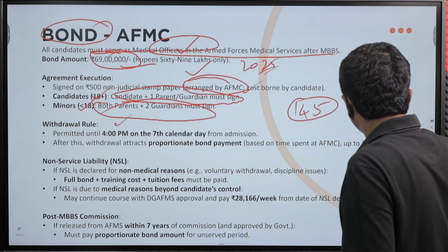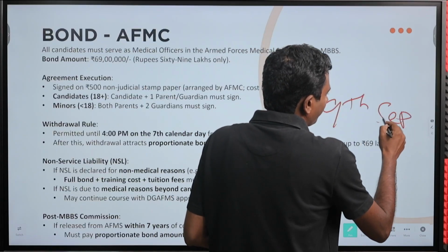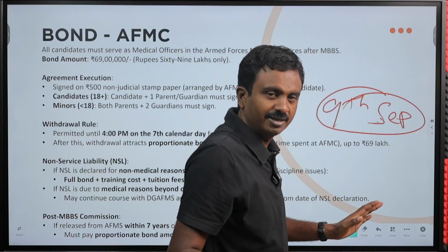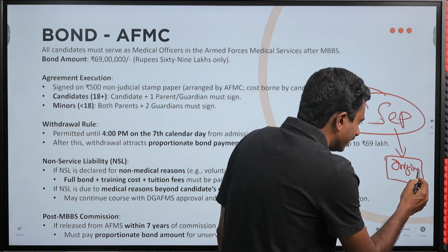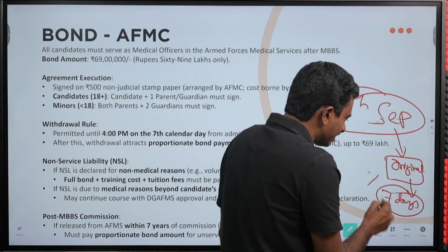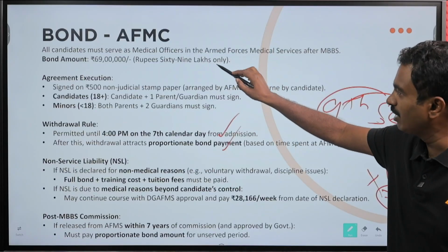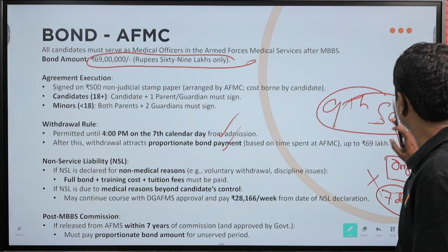Withdrawal rule. See, you are getting admitted. Let us say last year admissions happened on 9th September. First 145 candidates were asked to join on 9th September. You do not join, fine. You miss out an opportunity, that is fine. But if you join on 9th September, provide all your original certificates, make the fee payment, you join. Then you have 7 days to resign. If you don't resign within the 7th day, then what happens? Bond payment will be applicable. You will be required to pay 69 lakhs from that date. So that decision needs to be very, very strong.